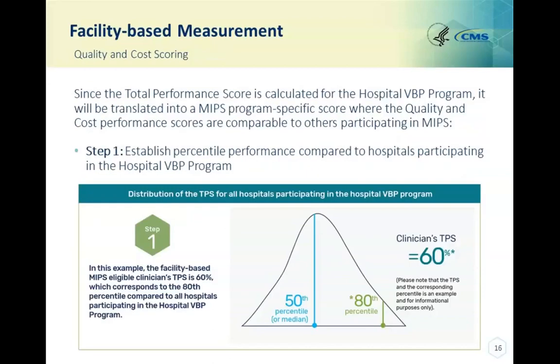All right, so the first step is that we will look at all of the hospital VBP scores and the distribution of those scores. For the attributed hospital, for the clinician or group, we will determine the percentile where they fall in the percentile distribution for all the hospital VBP scores. We will then use that percentile to map to MIPS scores.